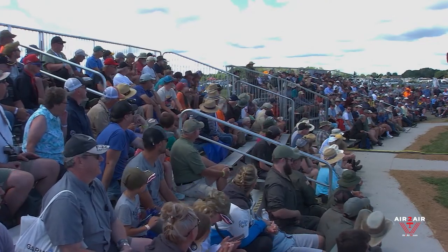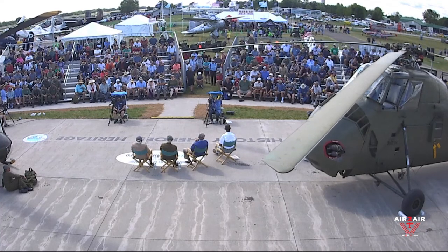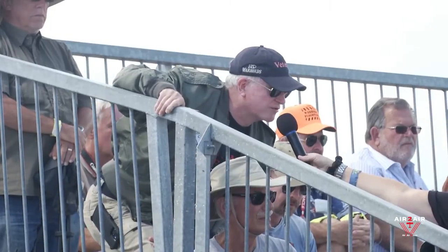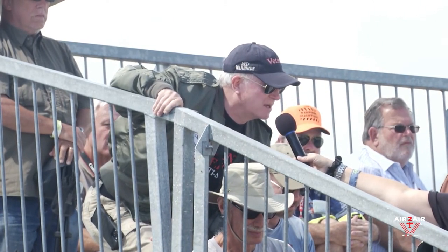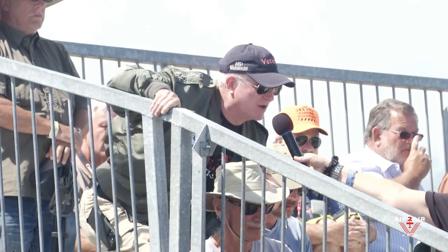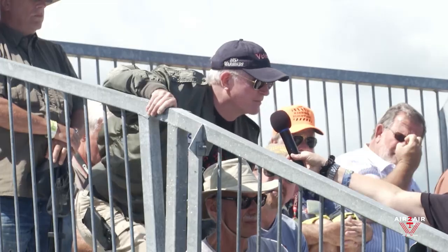What I'd like to know, the Huey is the sexy bird out there, but the H-34 is the workhorse. I'd like to know what a typical mission was for that airplane and the type of things they had to do to accomplish those. And that's for the Sikorsky, yeah. You're asking, typical mission for the Sikorsky.